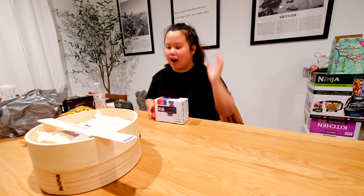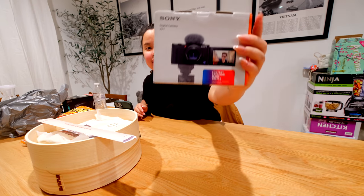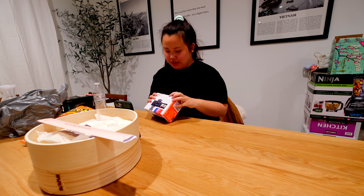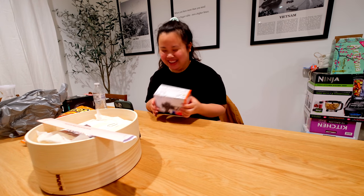Damn camera. Uh-oh. This is my new camera. Does it come with the bunny tail? Yeah, it comes with the dead cat. What? It's called a dead cat or something. I don't know, something cat.